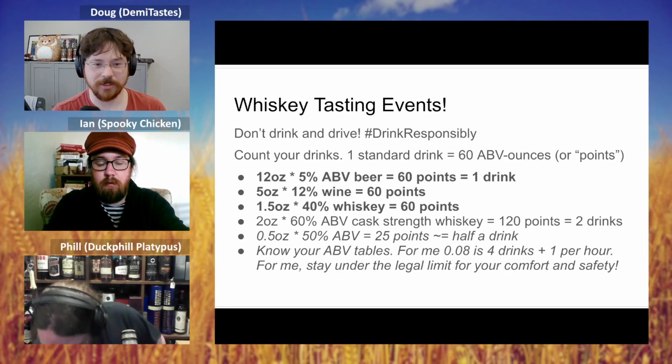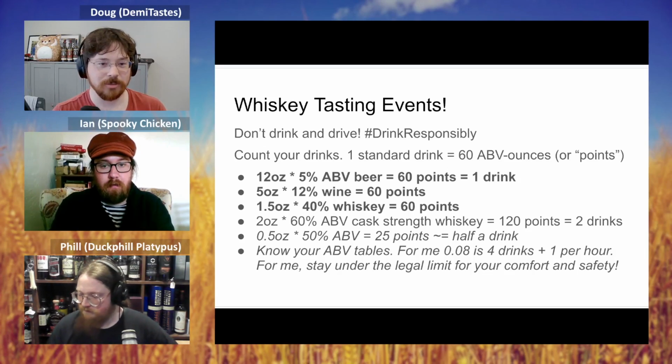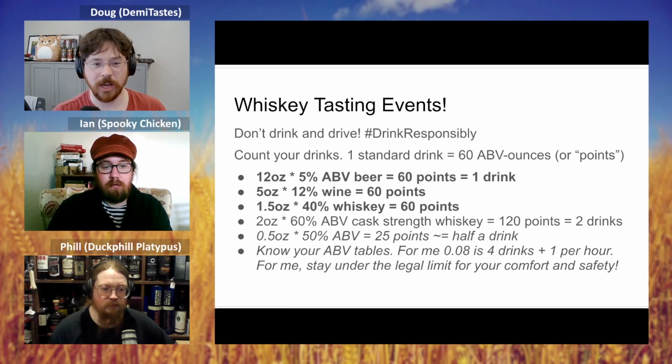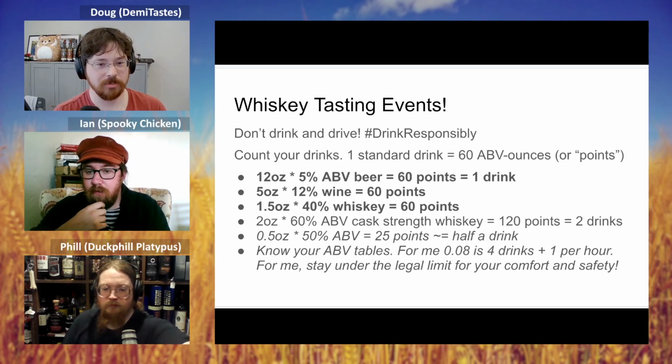Also, don't drink and drive, right? This is plan ahead. Get an Uber, sleep on the couch, whatever, right? No matter how much you're drinking, you can't guarantee you're going to stay under that 0.08 BAC. For me, I'm 200 something pounds. So what I know about myself is, roughly speaking, my BAC is under the legal limit if I've had 4 drinks plus 1 per hour.